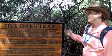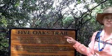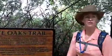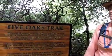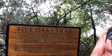Okay, here we are at the Five Oaks Trail. This is a little hikers only trail that goes up the side of the fire road, which is what we were walking earlier. We saw a park and rec truck come down the fire road, and she told us it's beautiful at the top, nice and sunny. They've got a nice sign that shows you different tracks and what to look for.